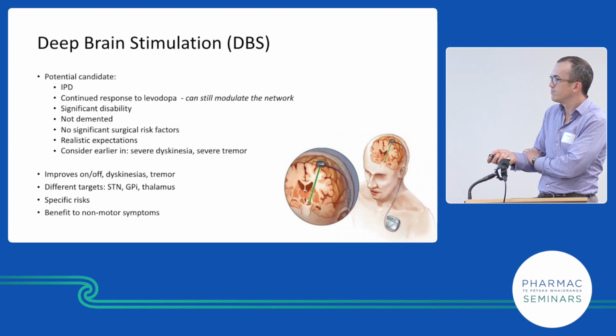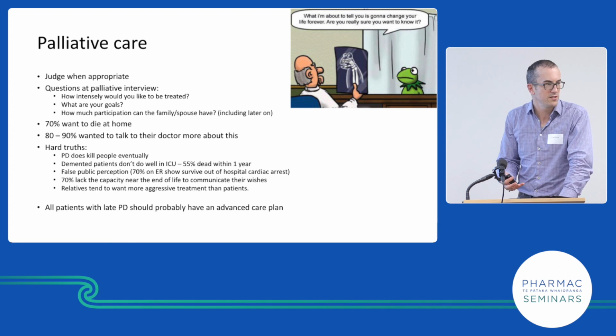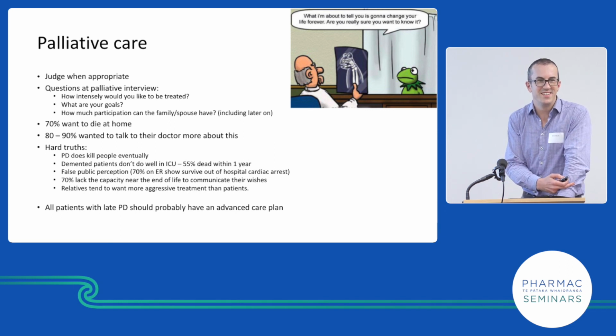Yeah. Palliative care is important to think about. If someone's starting to develop advanced Parkinson's, you want to think about this. I won't read through the whole slide, but most people want to know more about it, and doctors probably don't ask about it enough. And it is a degenerative condition, unfortunately. Eventually it catches up with people.